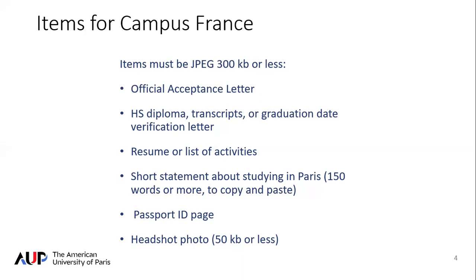So if you're in high school and you have not graduated yet, what you will need to do here is submit a letter from your high school confirming that you are on track to graduate with a graduation date. So very important, do not upload transcripts that do not contain a graduation date. This is a very common error that may delay the issuing of your visa.